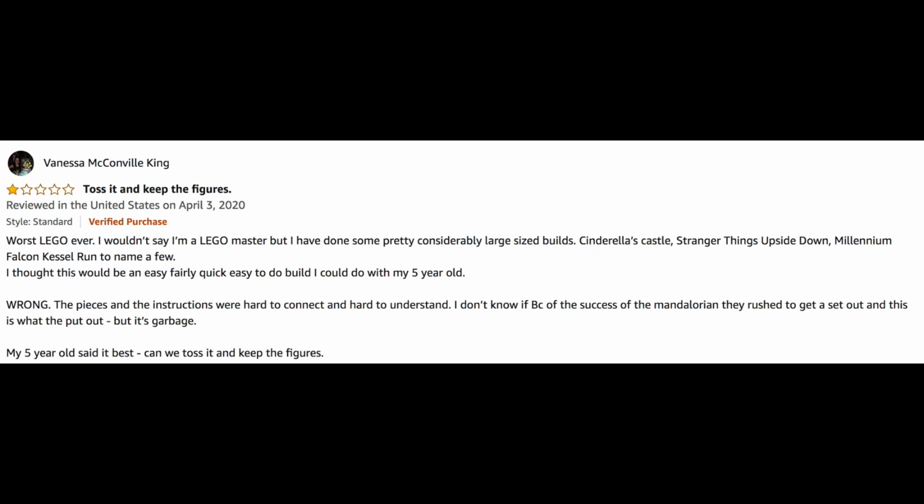So then she also says, my five-year-old said it best, can we toss it and keep the minifigures? I'm not too sure what you mean, man.